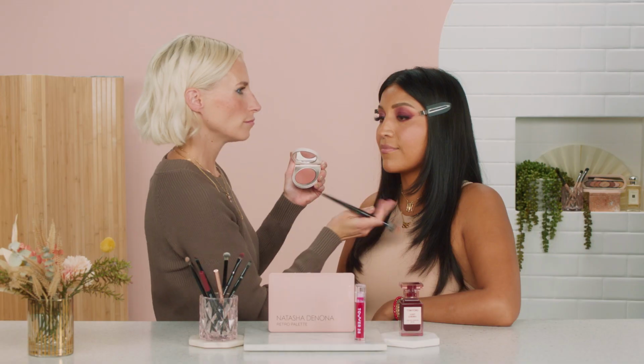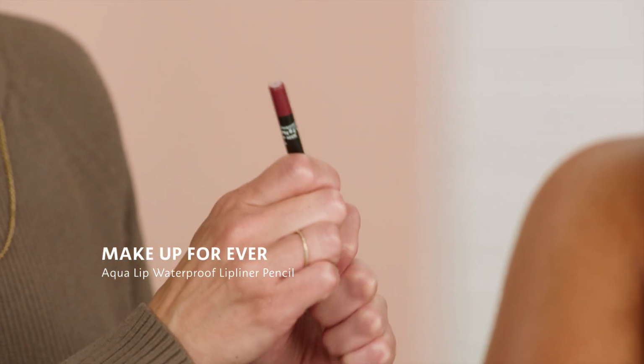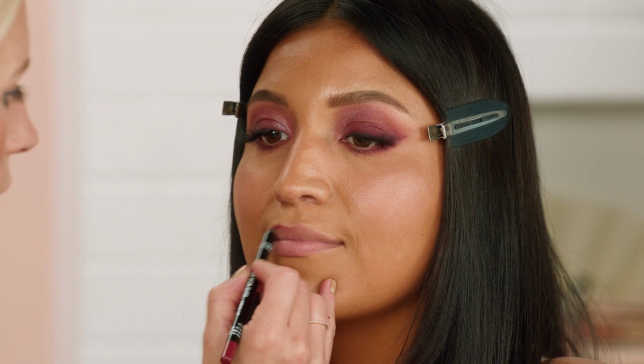I'm blushing now, Helen. Beautiful, really subtle. And now I wanna go into that really dark, shiny lip. Okay, for this look, I'm going to use Makeup Forever's Aqua Lip. This is a really nice, deep tone, but because I wanna make it shiny, I'm gonna use something waterproof first. So just going right in, we're gonna fill in your whole lip with this color.